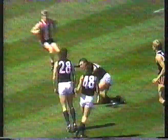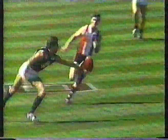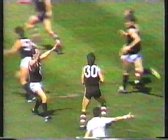Oh, strong mark. That was Edwards. Awkward kicking style, but he shoots it across the half-back flank. He's having a little bit of trouble trying to pick it up. Brown, and eventually gets it across to Road. And Road's delivery was dreadful.